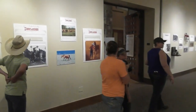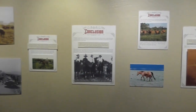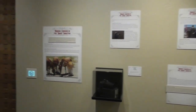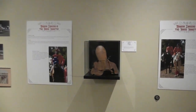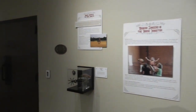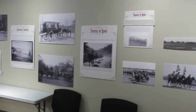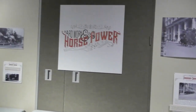Around the walls, there are many photographs and explanations of how horses have been used. Sadly, this exhibit closes at the end of July, and we're already pretty close to that. So you won't really have an opportunity to come in and see it for yourself. As you can see, there's a wealth of artifacts, pictorial exhibits, along with descriptions, many historic photographs, really showing how horses are utilized much more differently today than they have been in the past.